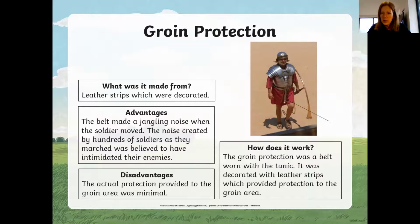The disadvantage, considering what its purpose was, is quite a bad disadvantage really. It actually didn't provide that much protection to the groin area because of the design of it. So it was good in that it worried and scared the enemies, but not so good in its main purpose really of protecting the groin area.